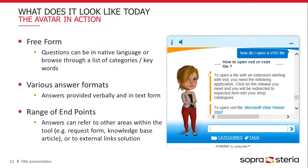If I ask the question, in this case, the example here was how to open a VSD or a VSDX file. So the question I put in was, how do I open a VSD file? It's English, it's natural language. I don't have to phrase my question in any particular way. And the avatar comes back with an answer that basically tells me how to open the file.